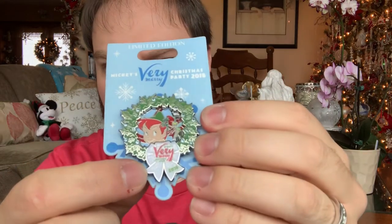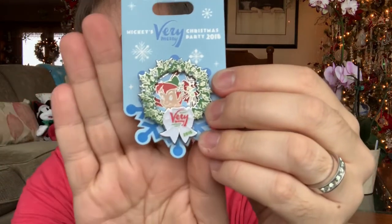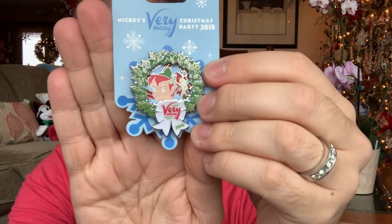I thought this was my favorite pin. I don't know if you can see it very well, but there is glitter in the bow. My camera's not picking it up very well, but it's really just a really neat pin.